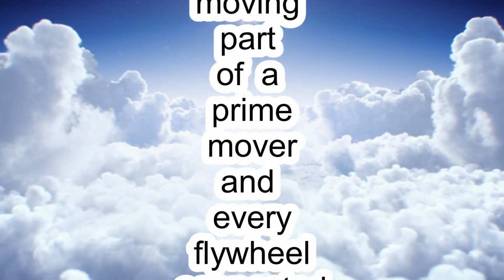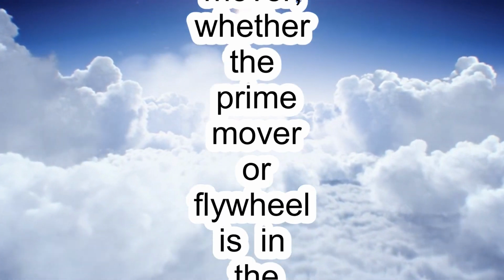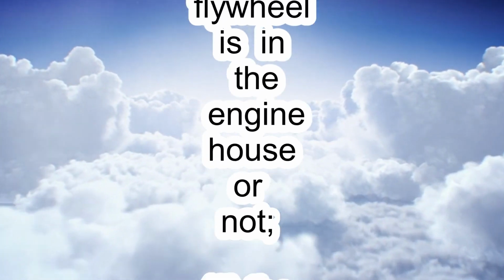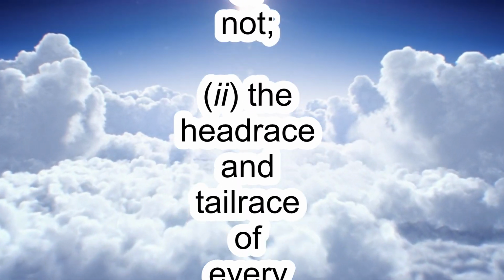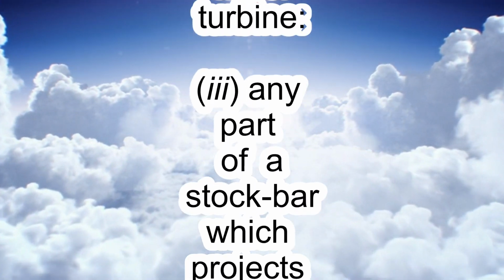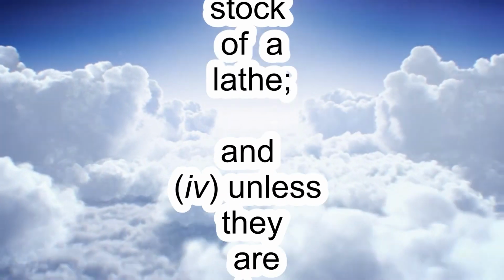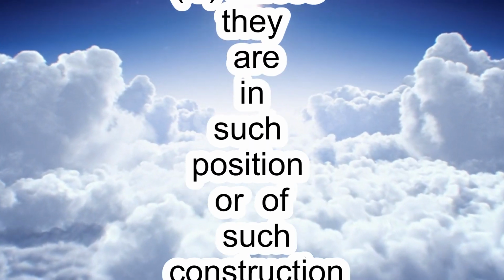In every factory the following, namely, (i) every moving part of a prime mover and every flywheel connected to a prime mover, whether the prime mover or flywheel is in the engine house or not; (ii) the headrace and tailrace of every water wheel and water turbine; (iii) any part of a stock bar which projects beyond the headstock of a lathe.